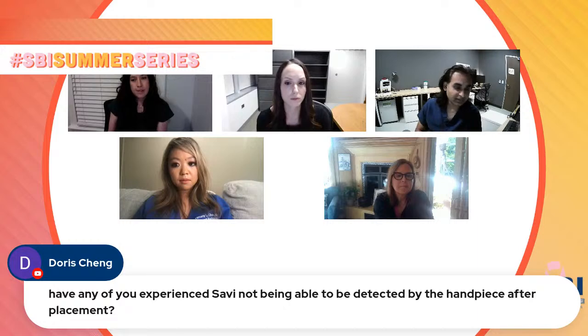There's a question about the SAVI not being detected after a deployment. Part of the protocol that's recommended is we have a mini probe in our radiology suite, just like the surgeons would have it. After we deploy it, we confirm that there is signal through the skin before the patient leaves. If not, then we would place a second one, I would suppose, and just get reimbursed for that one. But in the cases that I've done, I've not had one that hasn't given the signal.